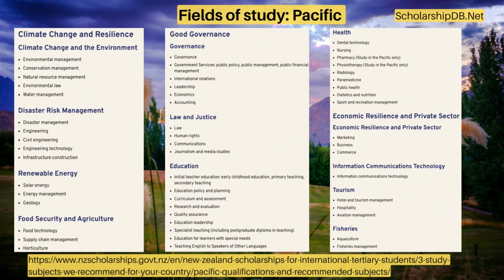Here are some recommended fields of study for Pacific candidates. They are in climate change and the environment, disaster risk management, food security and agriculture, renewable energy, governance, law and justice, education, health, economic resilience and private sector, IT, tourism, and fisheries. Fields are varied for each country. You can check the list of fields for your country using this website.